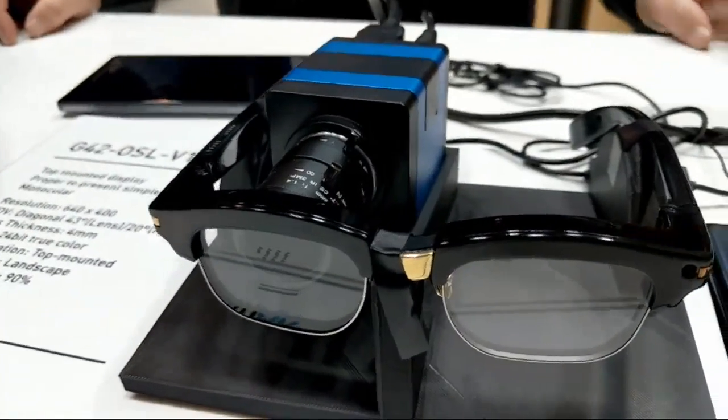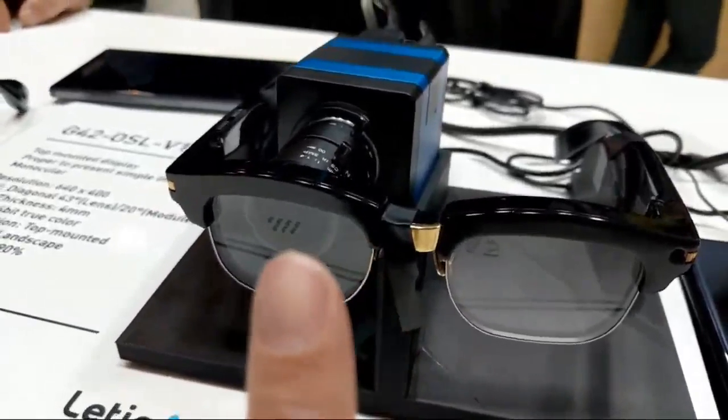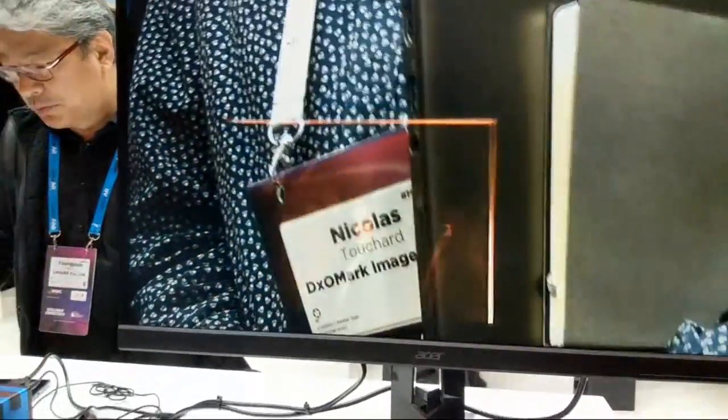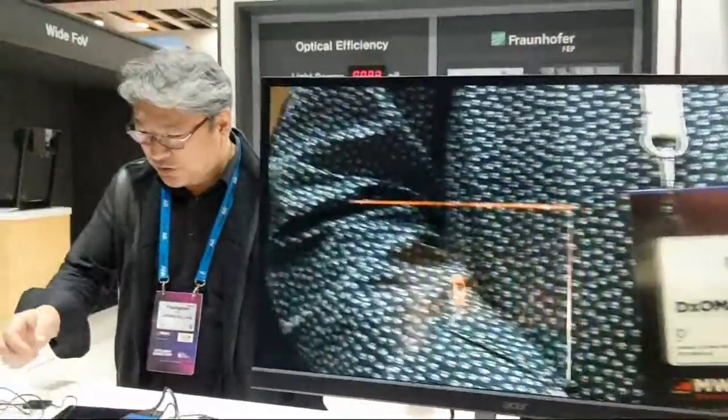So I'm just going to go a bit closer. As you can see, here are those holes. And these holes that you see here make this virtual picture. Wow, this is some cool technology here. Wow, cool, great, very nice. Thanks.